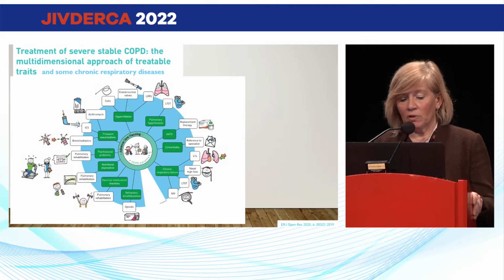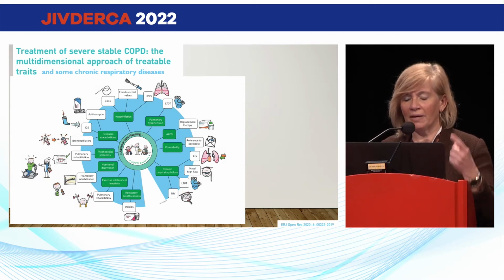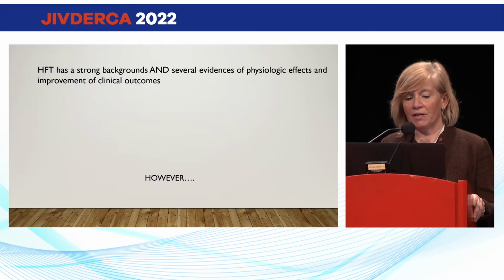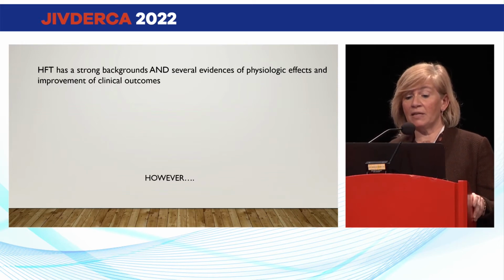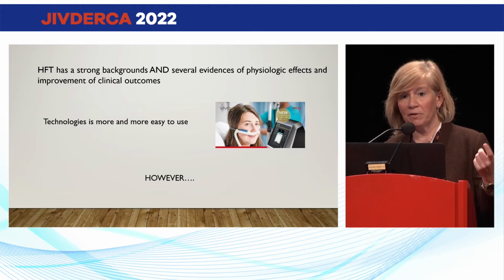What I would say to conclude my talk is that perhaps we have to consider that we don't have one particular treatment able to improve all these outcomes that I showed you, and perhaps a multidimensional treatment could be very interesting for these patients. High flow has strong background and several pieces of evidence of physiological effect and improvement of clinical outcomes. However, the technologies are now more and more easy to use, which is in favor of its use.